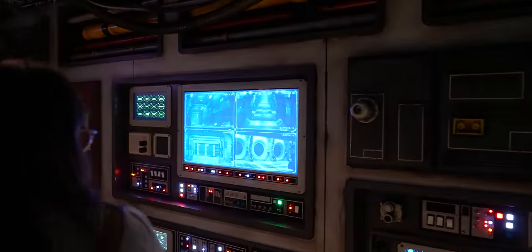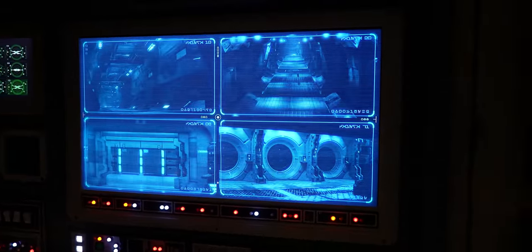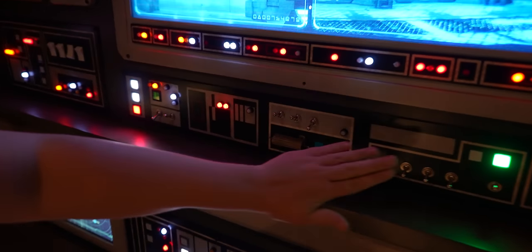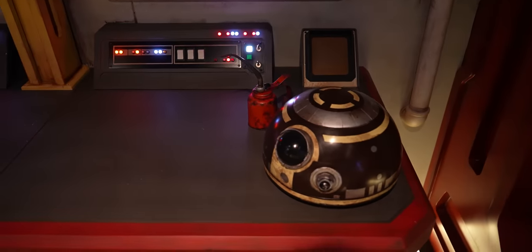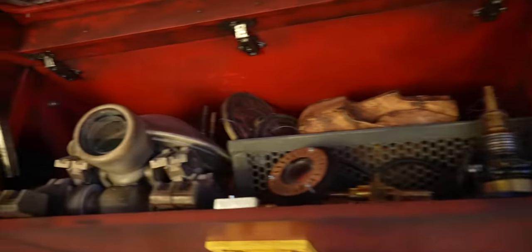Yeah. What are the security monitors over here looking at? Yeah, if you want to practice for Smuggler's Run, flip all the knobs and push all the buttons. Now's your chance. I'm sure there's some sort of game here. Oh, over here is like a mini droid depot. There's little droid parts. There's all skewed up here.